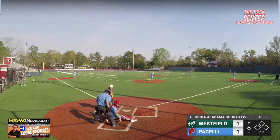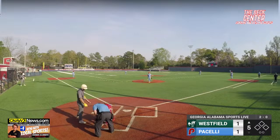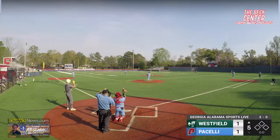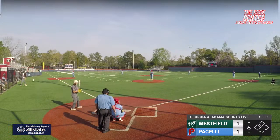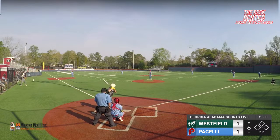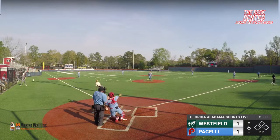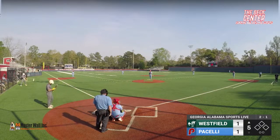Carino's second pitch bounces in front of the plate, ball 2. 2-0 on catcher Neil O'Brien. So it's 2-0 pitch coming from Cam Carino. Swinging a miss, strike 1. He was chasing that one. That was a little bit outside. He went after it. So 2-1 count.